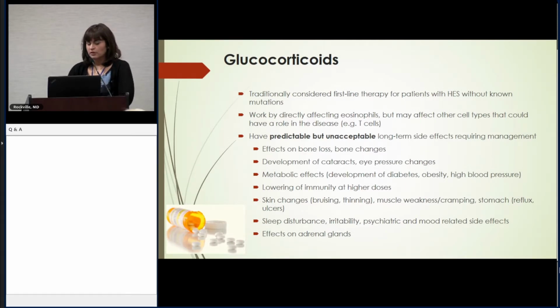And as we talked about, there are the effects on adrenal glands, and when we are tapering, the things that can arise in terms of feeling like you hit a wall as you're trying to lower the dose, and then recovering from that, and then lowering again, and then hitting a wall. Those are things that patients describe, things that we hear about.